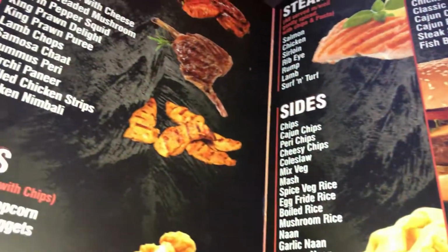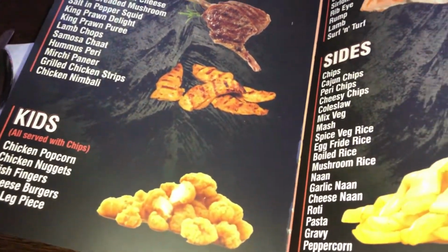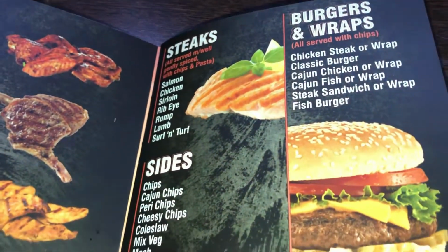Yo, these are taking buffet on a whole new level. Check this out. So I'll give you a quick overview of how this place works. You get to choose 2 starters at a time, 1 main dish and 2 sides.